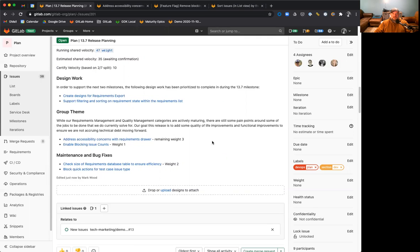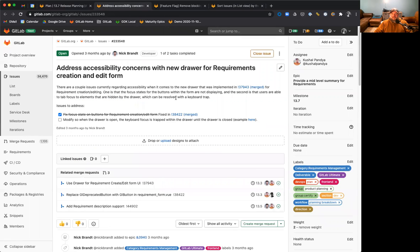One of the first things to note here is there are some accessibility concerns with the requirements drawer. When we introduced the slide-out drawer that came out from the right of the screen, a couple things jumped out to us, and thank you all for the wonderful feedback on those issues. The first one was fixing the focus state of buttons for the requirement creation and edit form. That has actually been recently fixed, but the second thing that we're looking to solve during 13.7 is to fix it so when the drawer is open, the keyboard focus is trapped within the drawer until the drawer is closed. This has caused some pain for some of our users, and it's something we want to clear up right away.